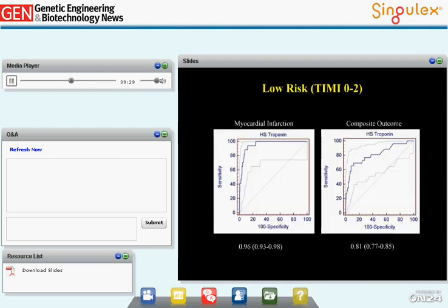So we really wanted to look at our low-risk cohort because the idea here is, is there a patient population where being low-risk as well as having a normal high-sensitivity troponin assay will potentially work well in terms of ruling out acute coronary syndromes, especially MI? So this is looking at the receiver operating curves of the high-sensitivity troponin assay in our low-risk population, and we define that as a TIMI of 0 to 2. And below that are the area under the curve showing an area under the curve of 0.96 for MI and 0.81 for the composite outcome.